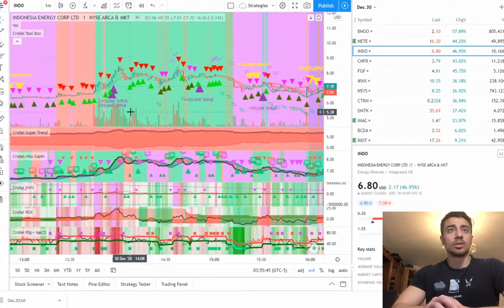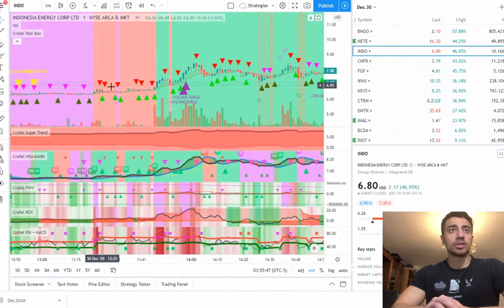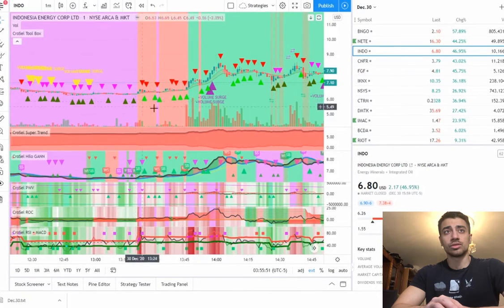So if you had taken pretty much all these signals seriously, first of all, they're strong buys. They're suggesting that you buy at these points. And then all the sells are weak sells. So you could have bought here and then hoped that the price is going to rise, and it eventually did.